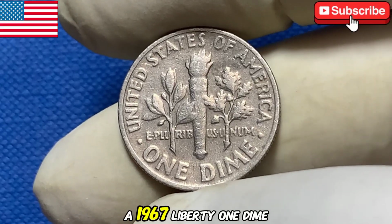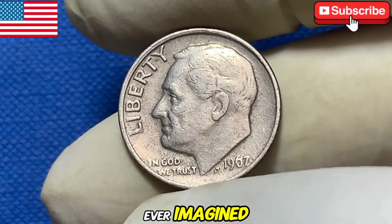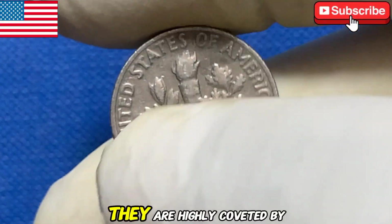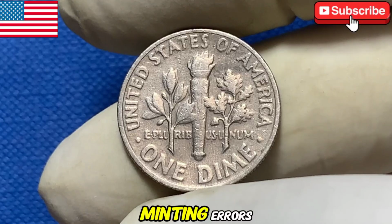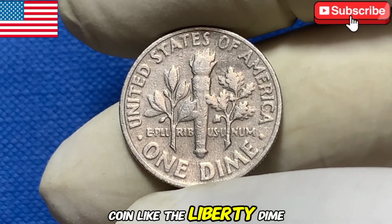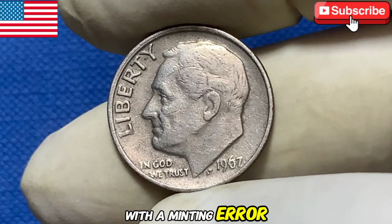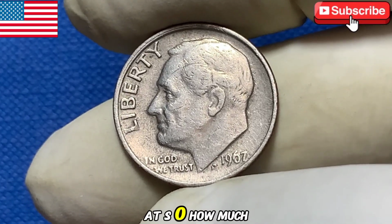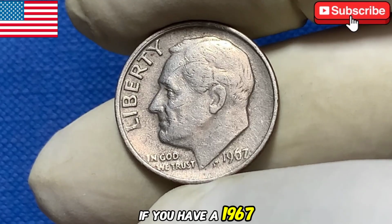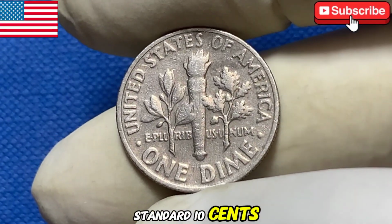If you happen to find a 1967 Liberty dime with one of these minting errors, you could have a coin worth a lot more than you ever imagined. These error coins are like little treasures. Because they are so rare and unique, they are highly coveted by collectors. Minting errors can drastically increase the value of a coin, especially if it's a popular coin like the Liberty dime. If you're lucky enough to have a 1967 Liberty dime with a minting error, it could be worth far more than you expect. So, how much is a 1967 Liberty dime really worth? If you have a 1967 dime in mint condition, you're looking at a coin that could be worth a decent amount more than the standard 10 cents.